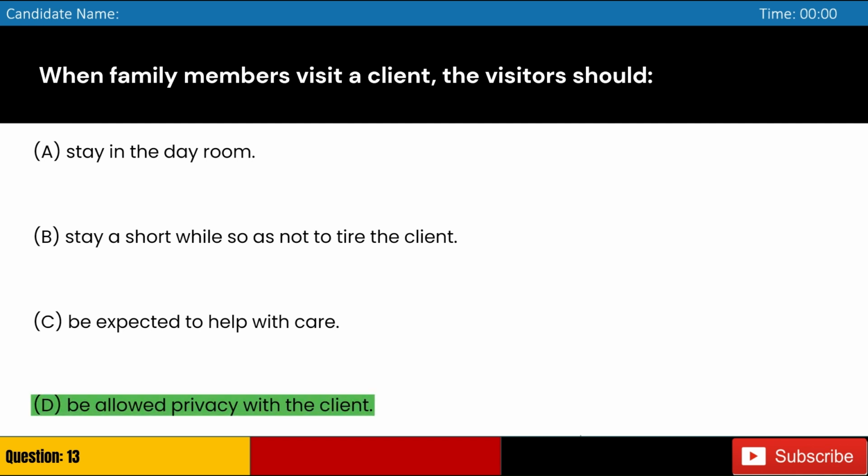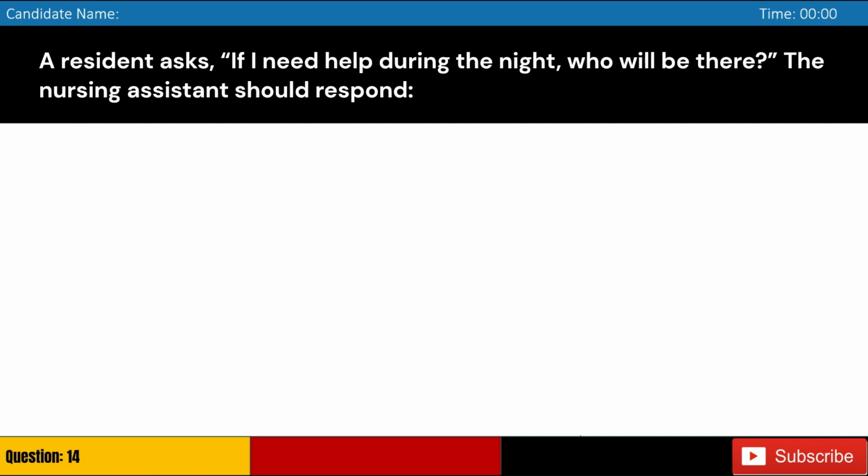Answer D. Providing privacy respects the client's dignity and allows for personal interactions with family members. A resident asks, "If I need help during the night, who will be there?" The nursing assistant should respond.